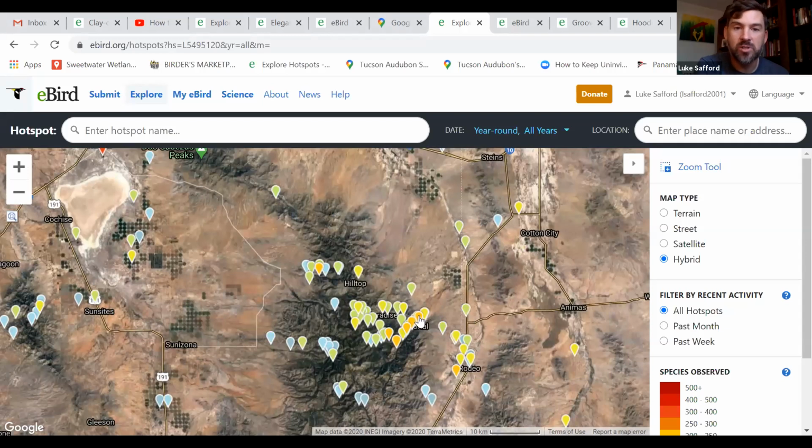Many of us, when we go to the Chiricahuas, go over to the east side and access through Portal, which is why there's so many more hot spots over there. Very few people actually bird the west slopes. We're sure glad that someone did this time around.